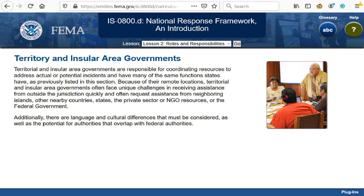Definitely, there are language and cultural differences that must be considered, as well as potential for authorities that overlap with federal authorities. When it comes down to language and cultural differences, yes, territorial and insular area governments will have that problem. Puerto Rico, you will not see that problem that much, because I know a lot of Puerto Ricans, and when I visited Puerto Rico, they all could speak English. A lot of them actually had a basic concept of English, but if you spoke slowly and clearly, they could understand your English and know what you're saying.